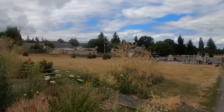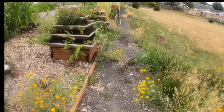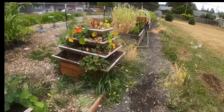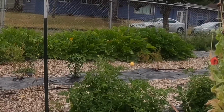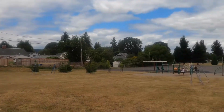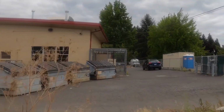It looks like Christmas trees over there. Look how cute. Little garden. Sort of hidden. Hidden away. Bunch of corn. Little tiered little flower gardens. Like they're growing some squash, some kind of squash back there. Nice. Kind of cool. The school is tucked back in here too. It's kind of hidden. Interesting.